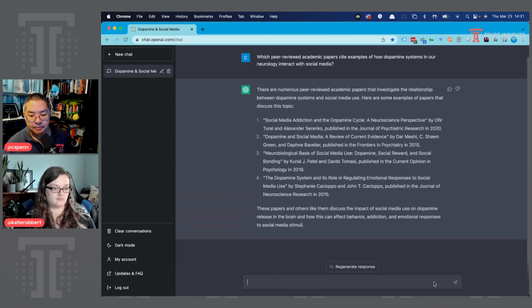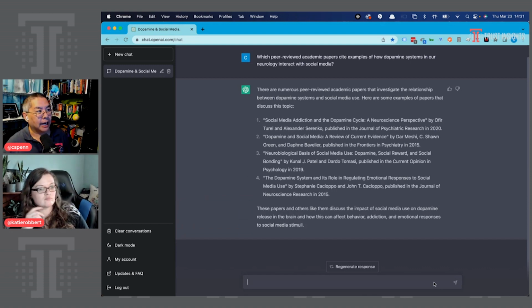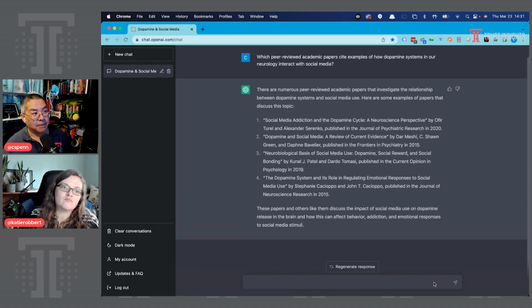But it's a great way to get started. Again, it's not a search engine, but it functions better than a search engine for complex queries where you need some reasoning that a search engine can't provide. And I think that's a really important aspect to the use cases. These tools can do reasoning that a search engine can't do.